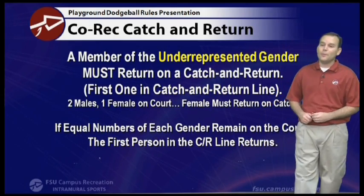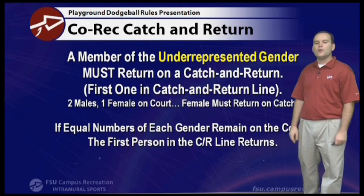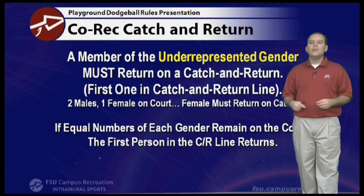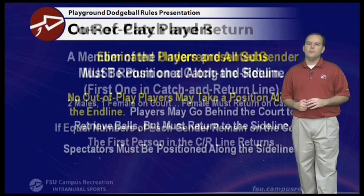In co-rec, a member of the underrepresented gender must come back in. So if you have 2 males and 1 female on the court and there's a catch, then a female must be the person to come back in. If it's an equal number, then it's the first person in the catch and return line that comes in, whether that's a male or a female.